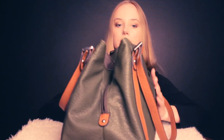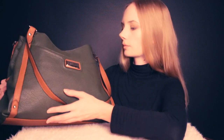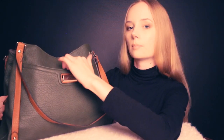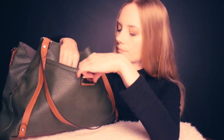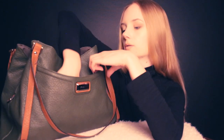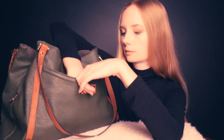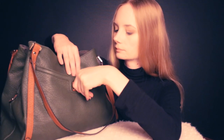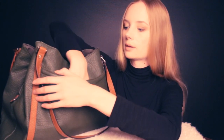It's also a full leather material, just like the first black purse I showed you. And you can see up front it has just a single pocket with a magnetic enclosure. This is just a large wide pocket. No zippers inside this one. So if you have perhaps some paperwork or letters, you can put them inside here, I think. It'd be a good spot for them.